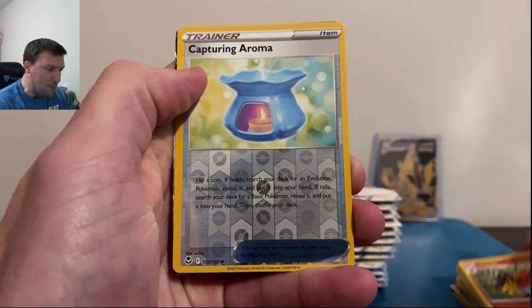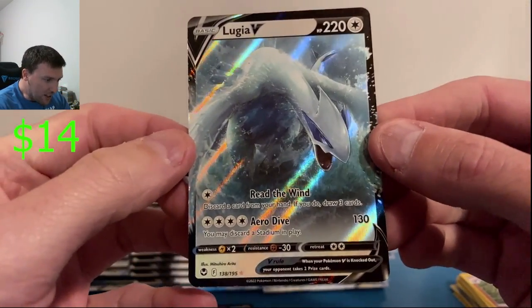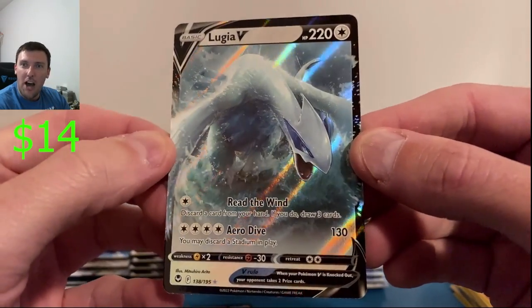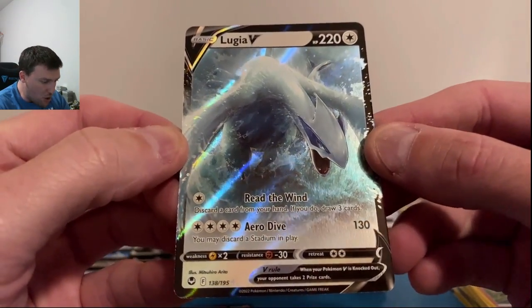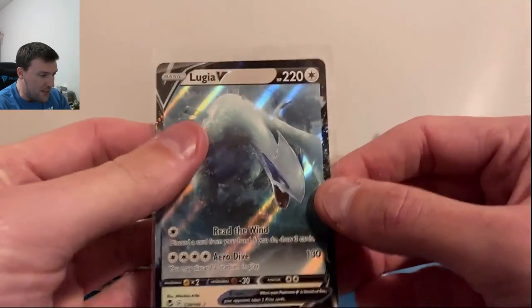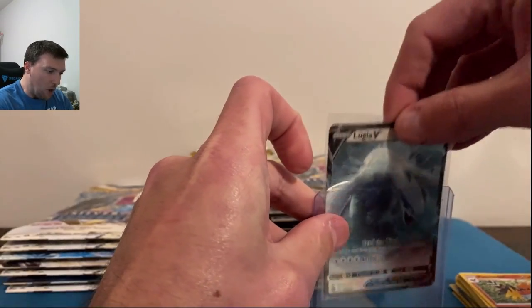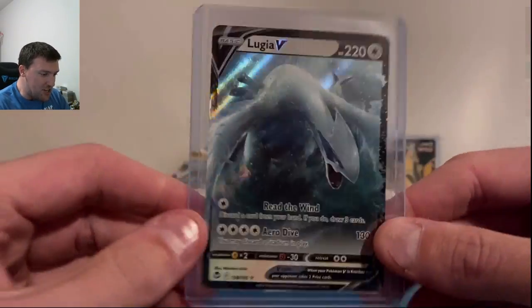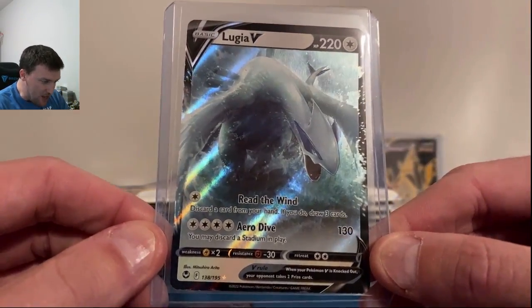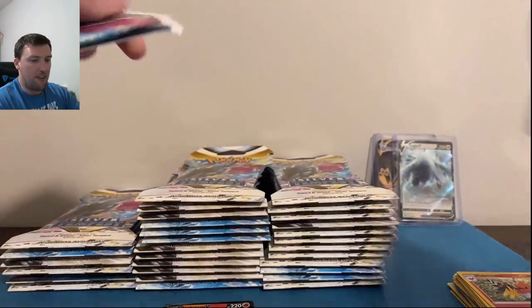Lugia, capturing aroma. Lugia V, there we go. Lugia number one on the channel, and a beautiful card, if I do say so myself. Have not pulled this yet. Looks great. Looks absolutely great. Artwork, one of the best just non-alternate art Vs that is out there. A great looking card. Big fan of the base V artwork.